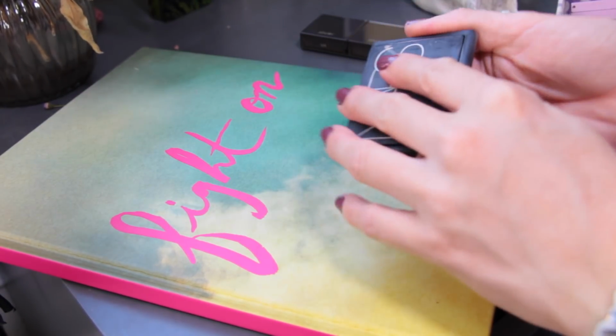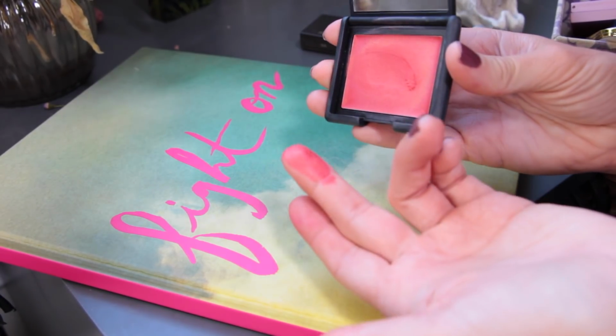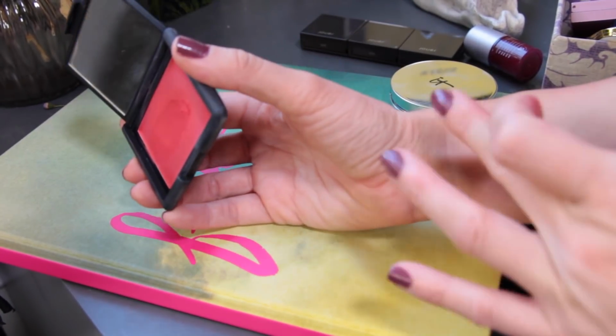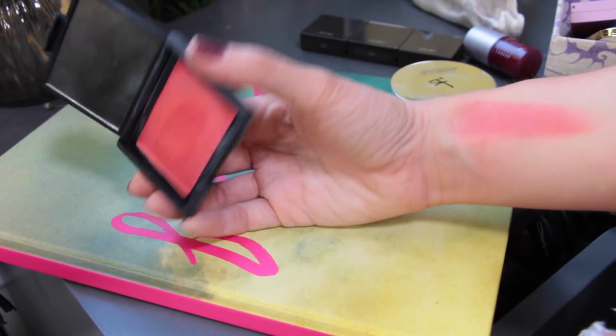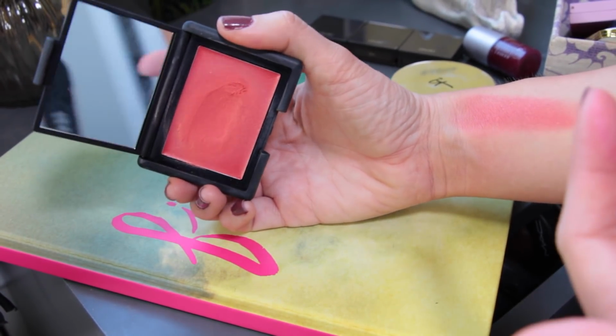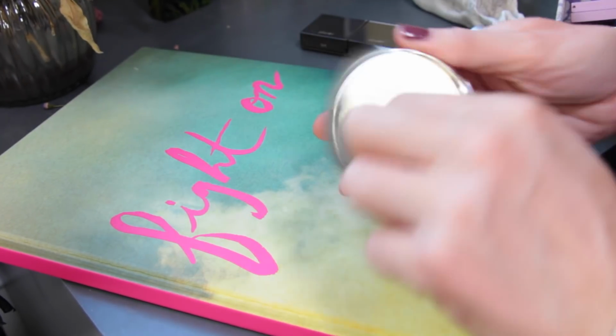I have one Nars one in Cactus Flower. This is limited edition, or discontinued, I think. I'm keeping this. I don't wear it very often, but it's seriously the prettiest, like reddish orange cheek. It blends out beautifully with the Beauty Blender, so that is for sure staying. That's Cactus Flower. Next is an IT Cosmetics one.